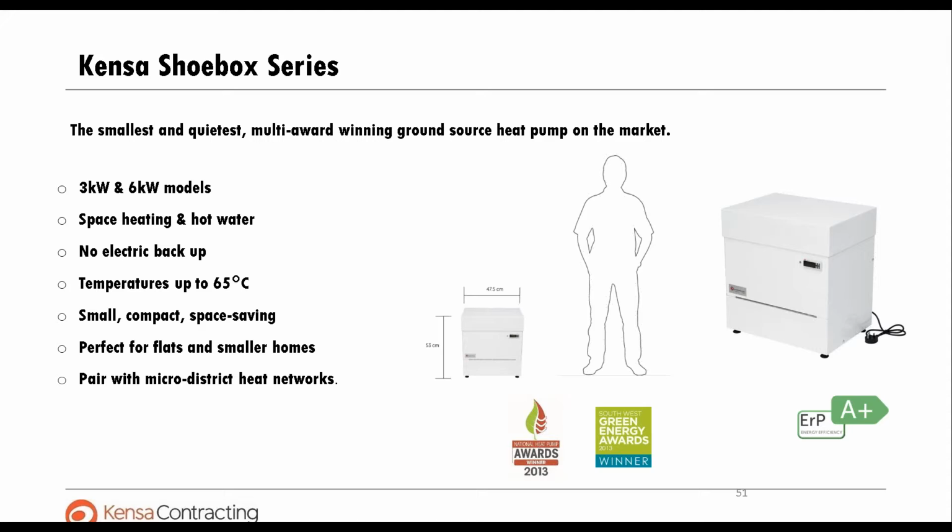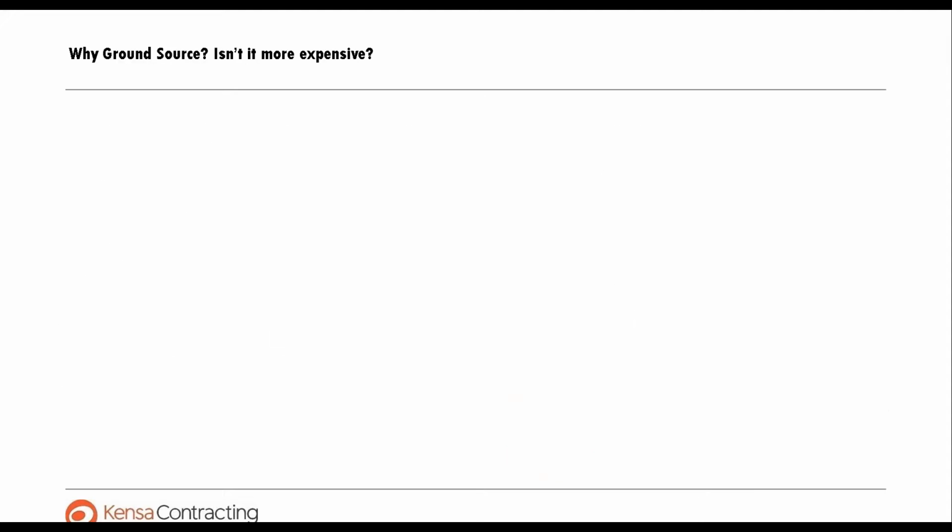These are connected to the consumer board in each property, so there's no metering and billing. The occupant just pays for their usage through their standard electricity bill. So the operator of this, be it a local authority or housing group, they don't need to set up an ESCO, they don't need to contract with any residents, they don't need to do any billing. So that's quite good. Next slide, please, Lynn.